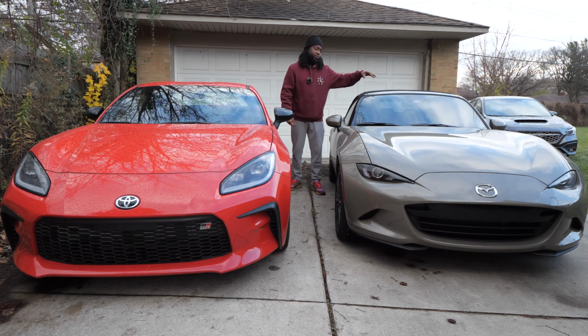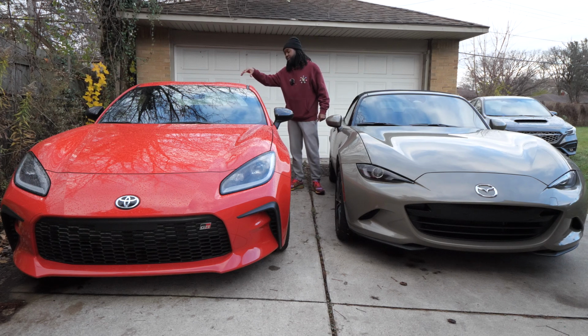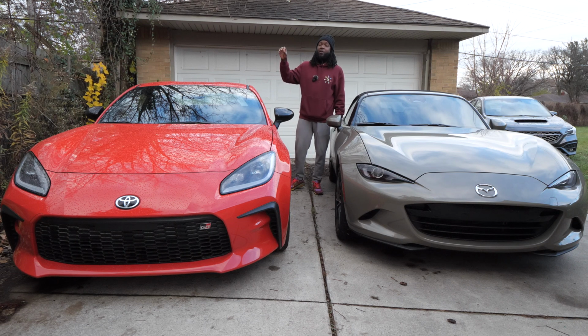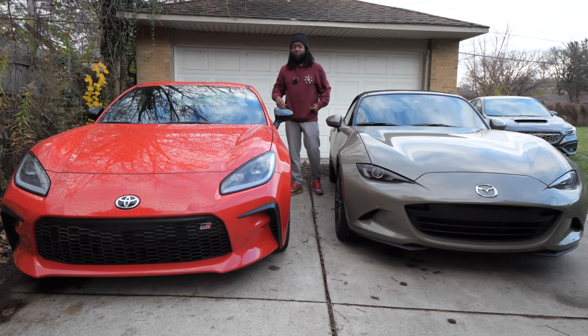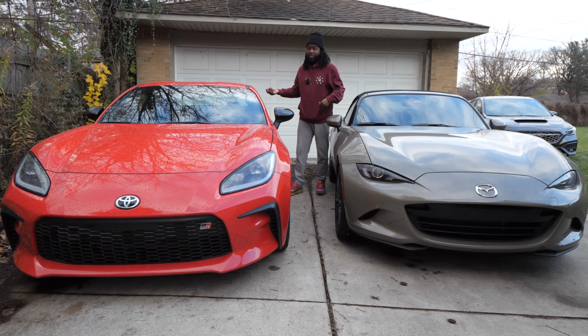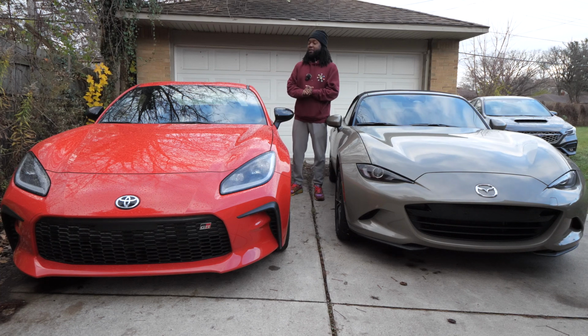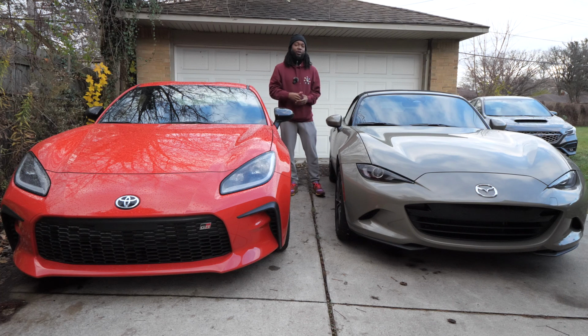So this is my 2024 Mazda Miata Grand Touring trim, and this is the premium trim, so it's going to be the fully loaded version of the GR86. Now, I have had a Scion FRS, which is the first generation of what this is now. This is the second generation, and that was actually the first car I had on this channel. Scroll all the way back, you will see it. So I do have love for this car, but which one is right for you?